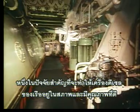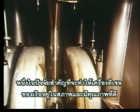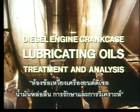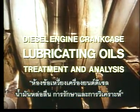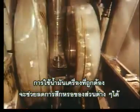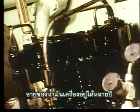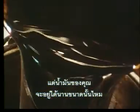One of the main factors in the correct functioning of the marine diesel engine is the quality and condition of the lubricating oil in the system. Correct treatment of engine crankcase oil helps to reduce wear of the engine parts. The life of an oil can be several years, but will yours last that long?